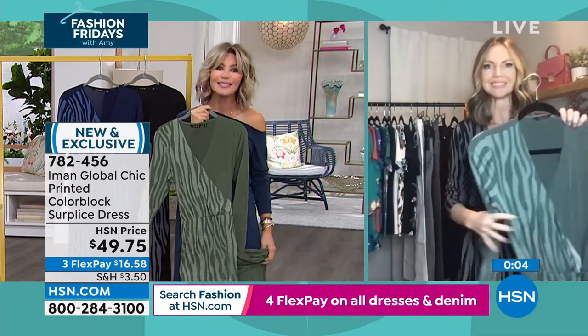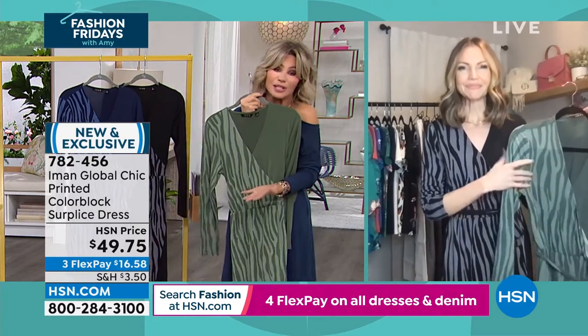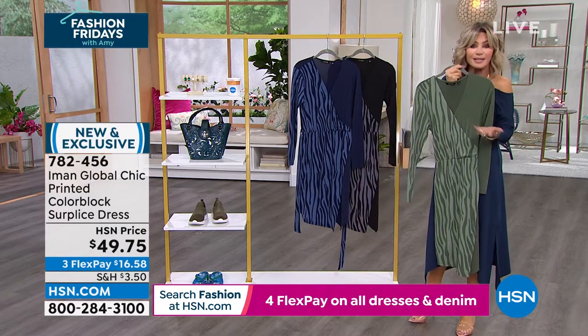see anywhere else. You're right. It's not an over the top print. It's very subtle. Today, again, you don't find dresses for under $50, right, Kate? It just doesn't exist. Right.